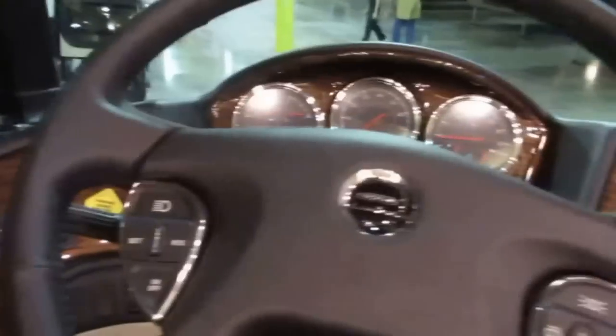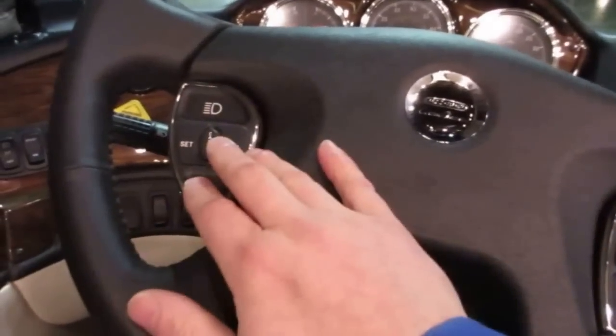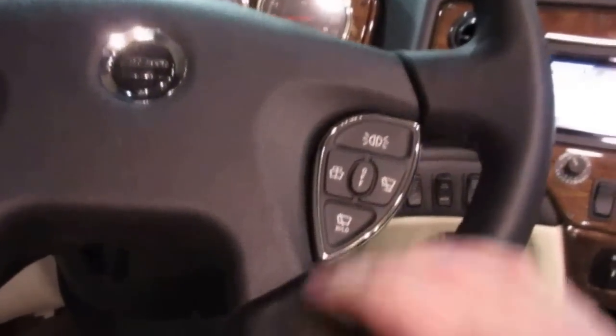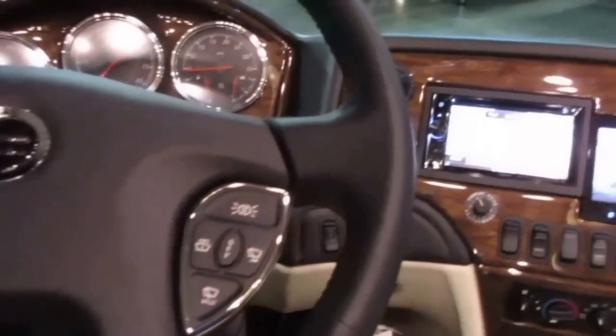You've also got a switch here to run the driver's side window down, so if you have to pay a toll or something, you can do that right there. Of course, all your standard controls, light switches and everything. Here you can flash your lights. If you want to let a trucker over and signal for him to get over, you can hit that button. Control your wipers, all right there, easy to get to.